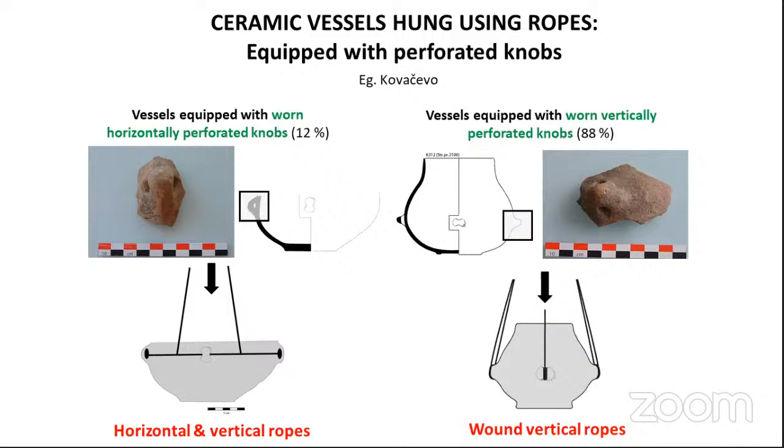The second configuration is that the ceramic vessels are equipped with one vertically perforated knob. And in that case, the useware is not only located on the perforation, but as well on the top of the knobs, the upper part of the knobs. So I suspect that the pottery were hung using wound vertical rods.